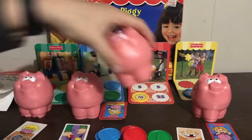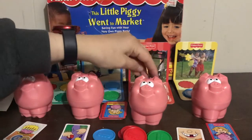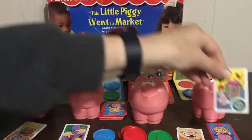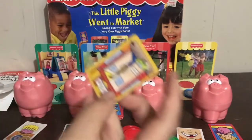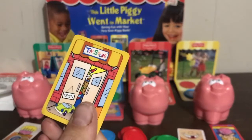Let's get the blue ones. They're 5 cents, I think. Yes. Or $5, whatever you want to do. And yellow gets green. Goes in. Green's turn. Toy store. All players get to empty their banks.